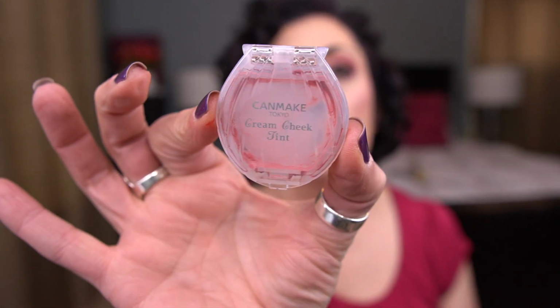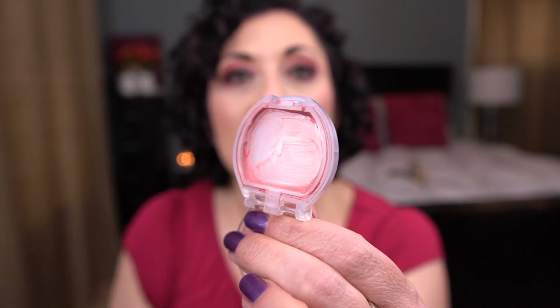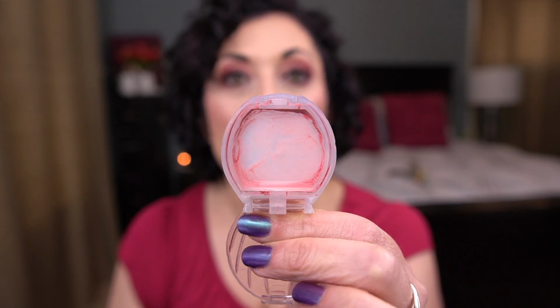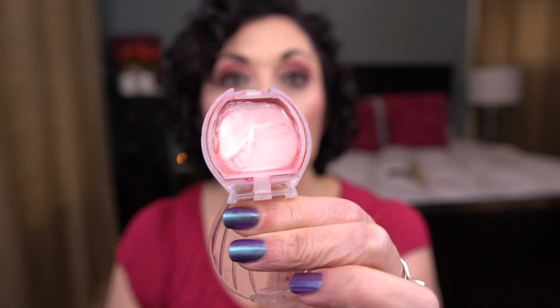Yay. The next item is for the letter C. This is the Canmake Cream Cheek Tint in the shade number 4. So I actually finished this today. There is a teeny tiny amount clinging to the sides, but I have gone with my fingernail and scraped out as much as I can. So I'm considering this done. And yeah, this was a nice cream blush.